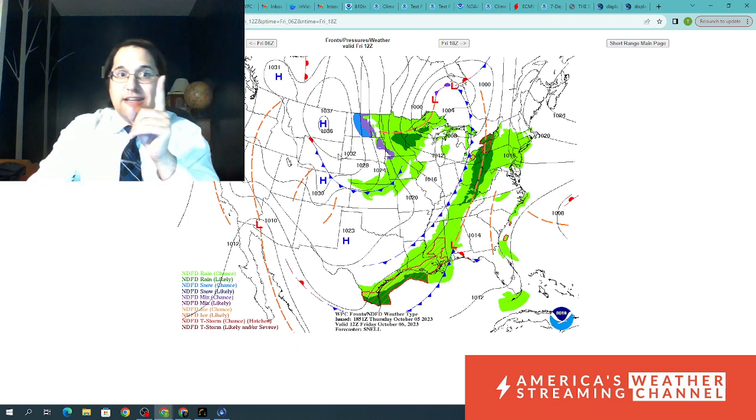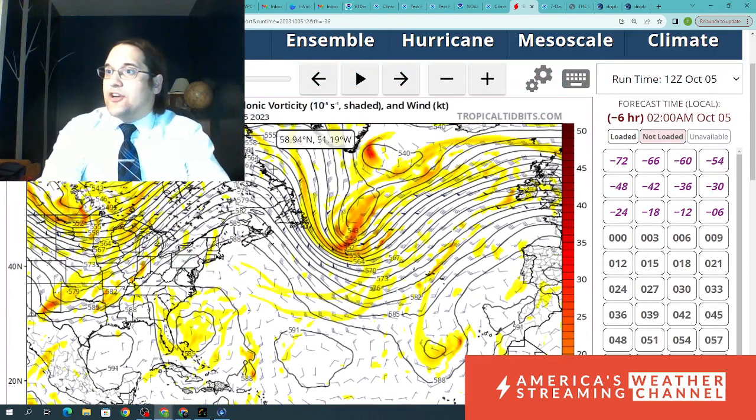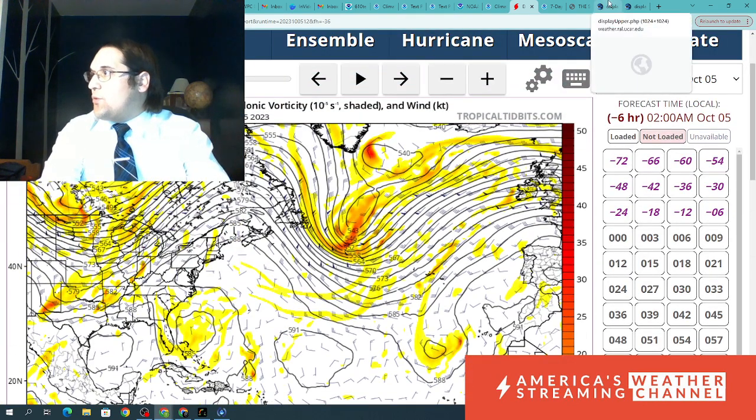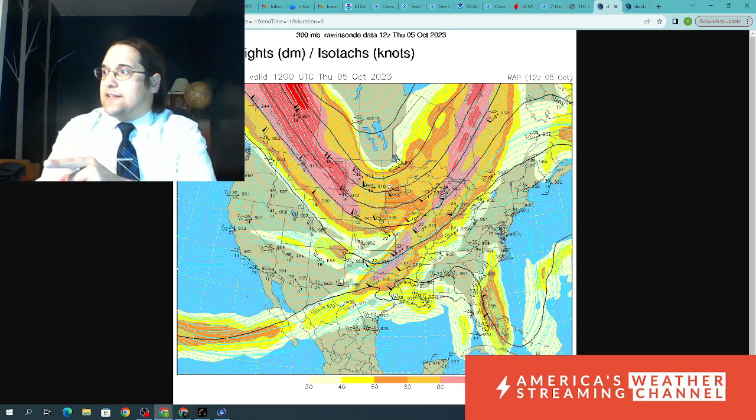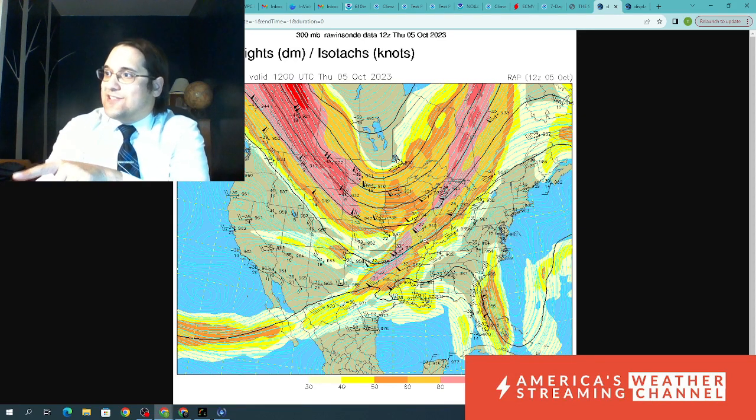Let's go ahead and visualize this a little bit rather than explain it. So let's take a look here. We got our jet streak, which right now, we'll back up this map here. This is an upper level map. Again, this is actually looking a little higher up, but you can see those pink colors there. This is our jet streak right here.